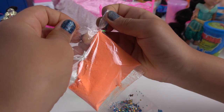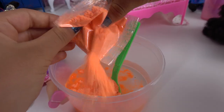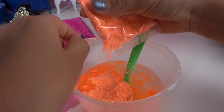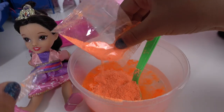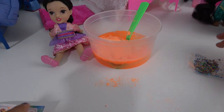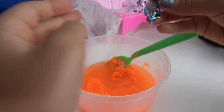Whoa. Okay. We have to put it in. Some of it got out. Open that up. Whoa! Oh, it's starting to smell like slime powder. Okay, that's it. I'm not putting any more slime powder. And some of it got out! And I don't know how I'm gonna open this up. Oh yeah, like that.